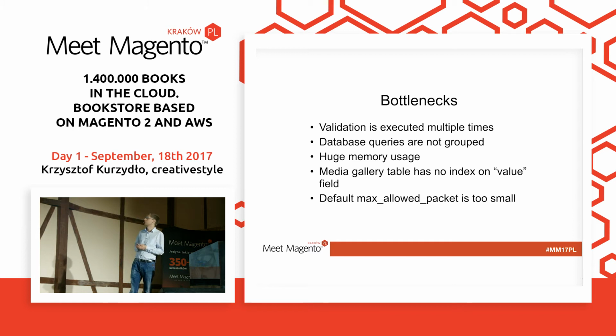And to keep things short, we saw that the validation of products, that means whether the product can actually be inserted into Magento, was executed multiple times. So we just cached that result, so it's not done multiple times. We saw that some of the database queries were not grouped.